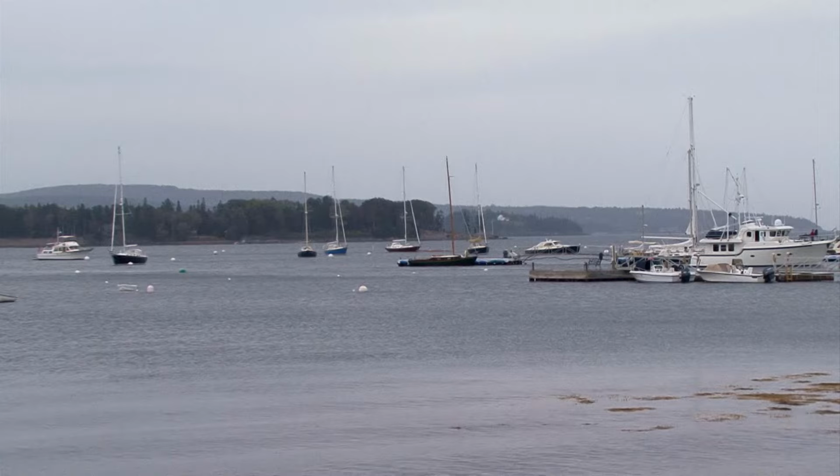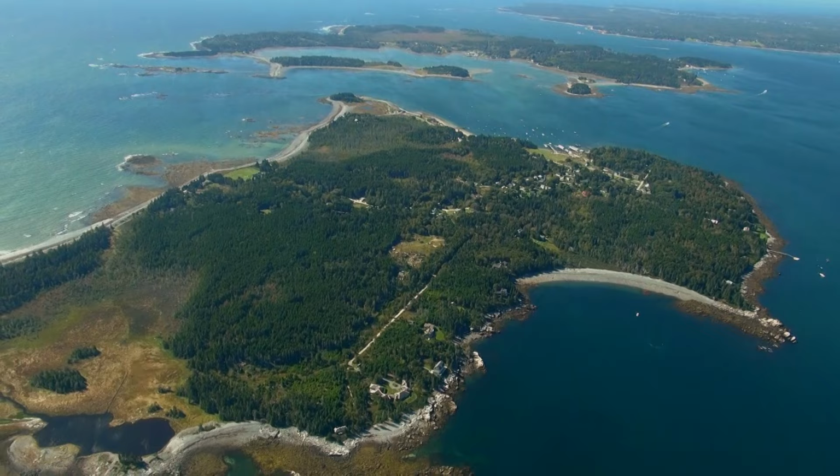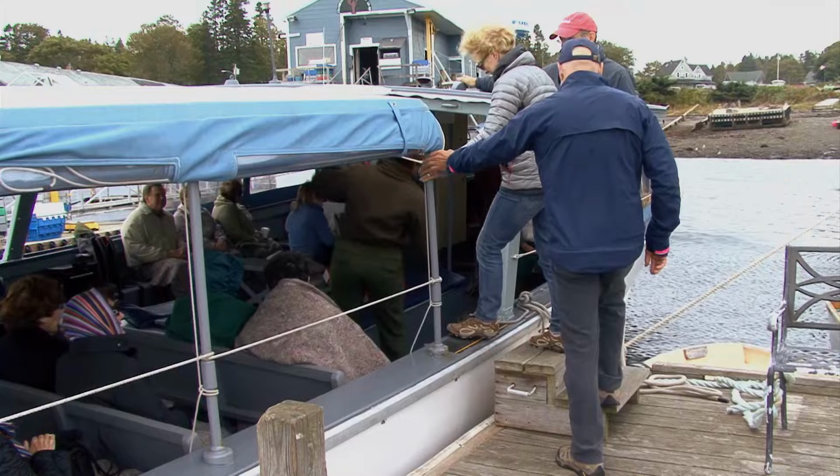Our trip today is to Little Cranberry Island. Located south of Mount Desert Island, it is a small lobster harvesting community of a few hundred people. We boarded our boat from Northeast Harbor. It is a cold, rainy, and windy day, but the boat is packed. Our guide was Eleanor Hodak, a marine biologist.